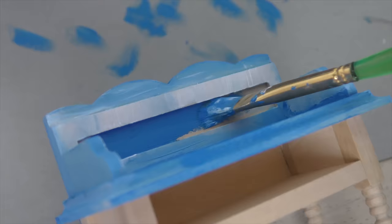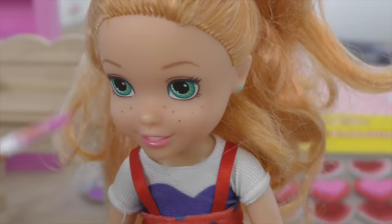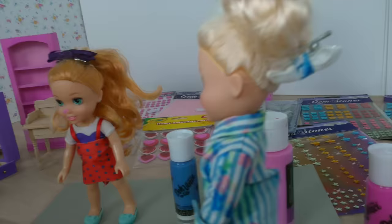Oh, that blue is so nice. I think I'm gonna put gems in this part here. It's so pretty. I love it. Oh, my nose is itchy. That's better. Okay, I'm gonna keep painting. I need to get this blue over here.